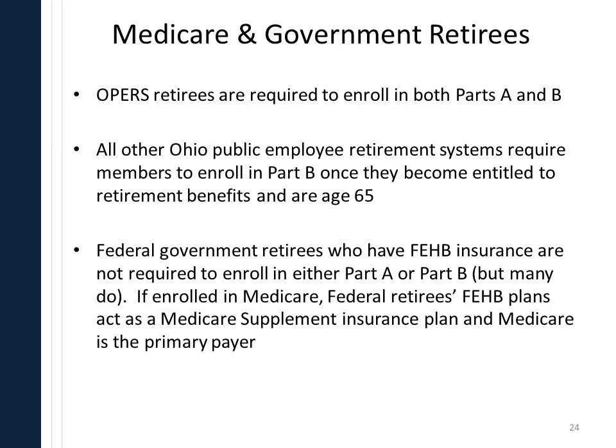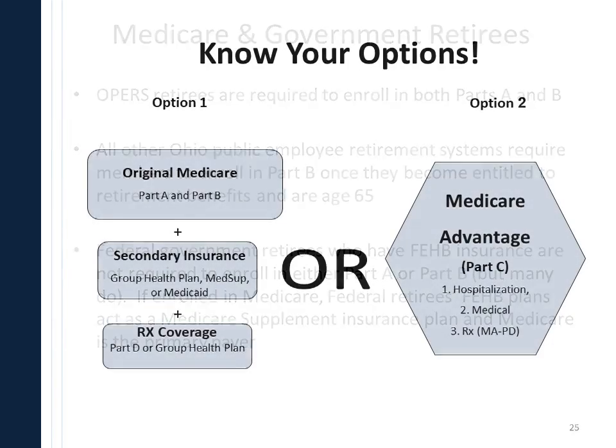For federal government retirees who have insurance under the FEHB, Federal Employee Health Benefits Program, that program does not require their folks to enroll in either Part A or Part B, but many folks still do. If you're enrolled in Medicare, federal retirees, FEHB plans are going to act as a Medicare supplement insurance plan and pay many of the co-pays and deductibles that you would have with Medicare, because Medicare would be the primary payer.